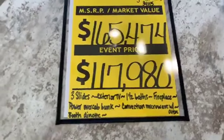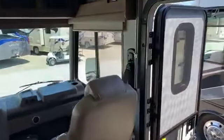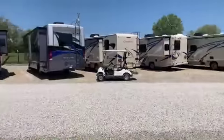$111,000 even. It's quite a savings, and we have a good selection of brand new motorhomes: Georgetowns, Chateau Class C's, Dynamax B Pluses, and also we have the brand new Omni Super C.